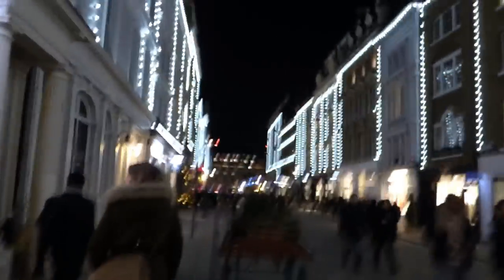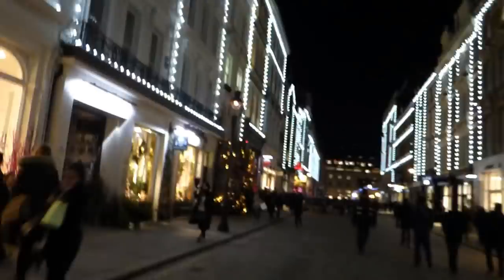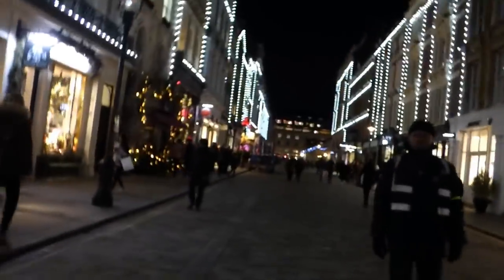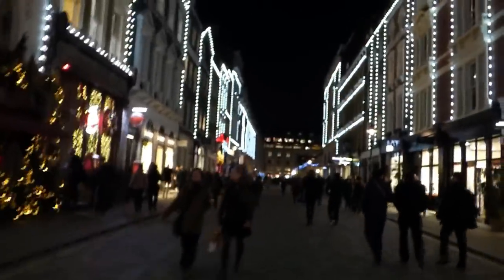Wow, okay, I'm gonna go outside because I want to show you guys the lights. Okay, so we're in Covent Garden. Look how pretty. This is kind of my home now. I've worked in Covent Garden a few times before, and the last time I did, I worked for Disney, which was a long time ago.